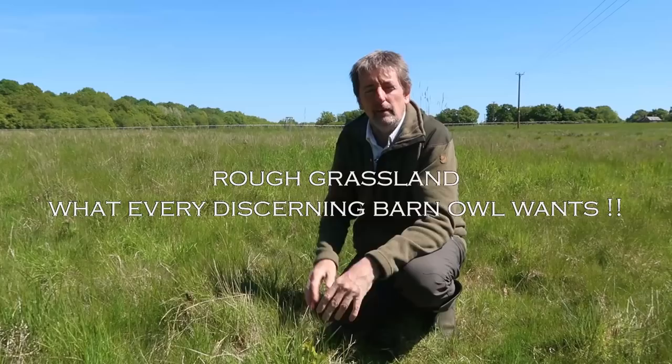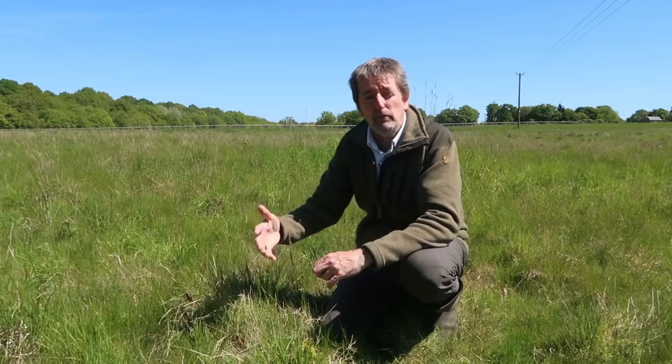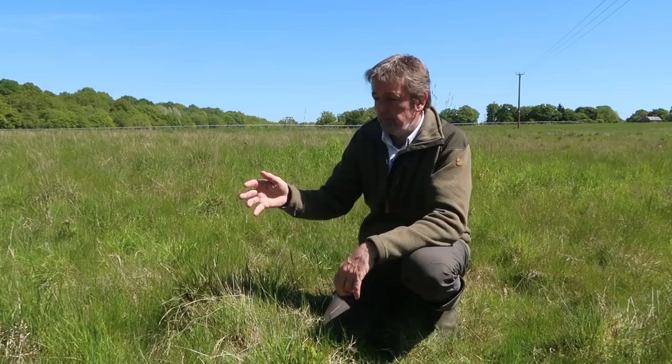So this is the rough grassland section, which is really why I started the whole project, to try and encourage my barn owls, as that's always been my thing, if you like. But it's easily the best habitat for a reliable food source for them. Of course, this applies to things like kestrels just as much as barn owls. Barn owls need two things if they're going to survive and bring up chicks, particularly in the spring.